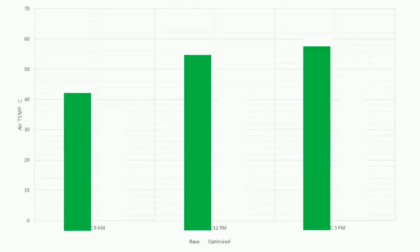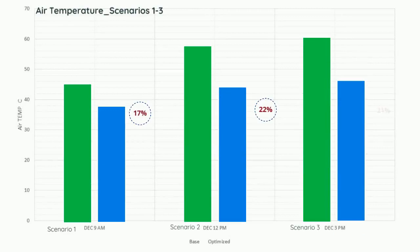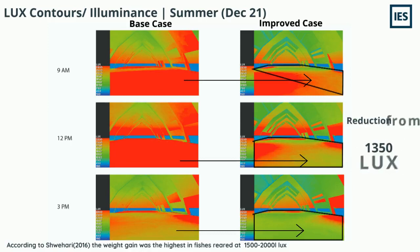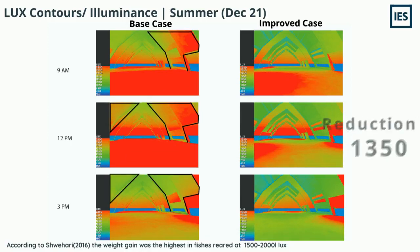Air temperature reductions are also noted as follows: 17% reduction in scenario 1, 22% reduction in scenario 2, and 21% reduction in scenario 3. In summer, for the lux contours, the illuminance level has decreased by 1,500 lux on floors and 900 lux on walls.